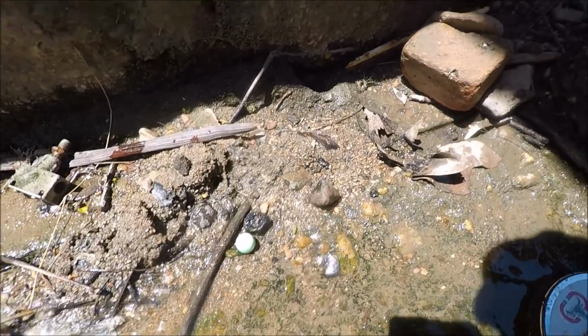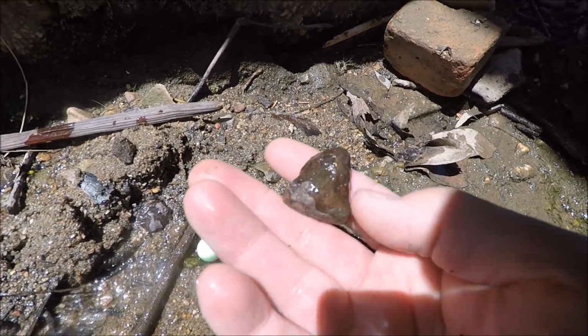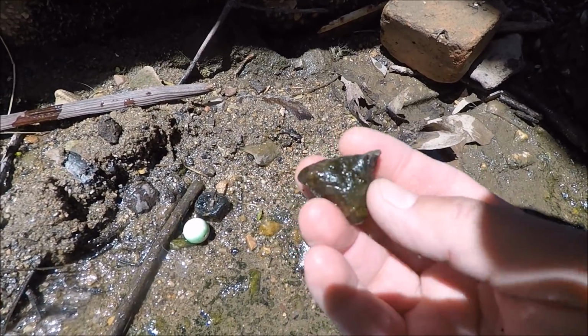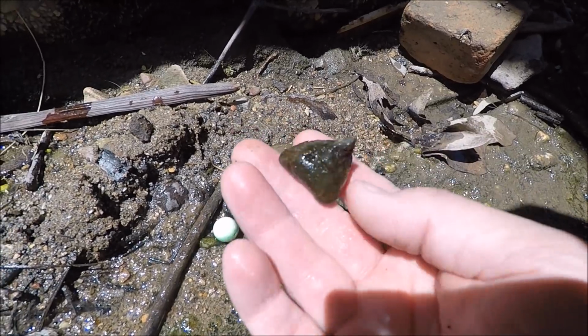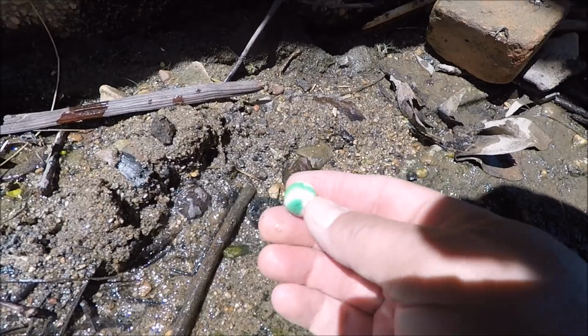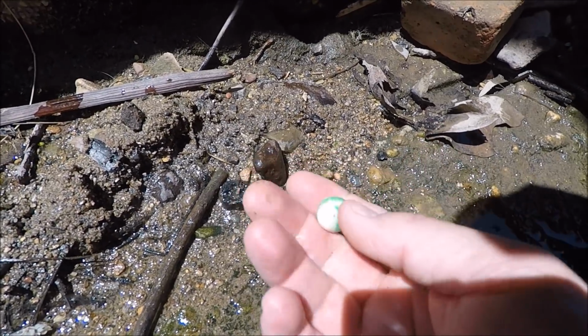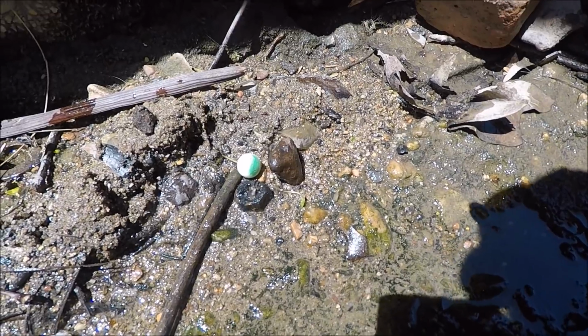Maybe there's no water in the microphone. That is a Civil War caltrop. That is half of one. The rest of it's been worn off. There's a debate whether that is what that is or not, but they are for sale at relic shows as Civil War caltrops. And that marble was in there. I thought I had the video on, but I was actually turning the video off when I was trying to get it on. Let's go back in the water.